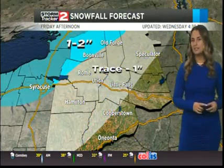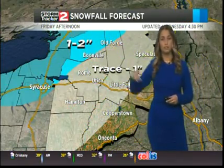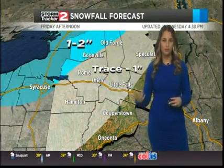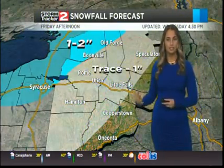Snowfall in the back end of this is not going to be a lot, very little accumulation. The heavier snow is going to fall in Lewis County, northern Herkimer, northwestern Oneida County. And we are just going to be seeing a trace to an inch for the rest of us, maybe 1.5 inches or 2 inches. But overall, very little accumulation for the snowfall forecast. And this is for the whole rest of the day today as it changes over to snow. We do dry out tonight and remain dry for the weekend.